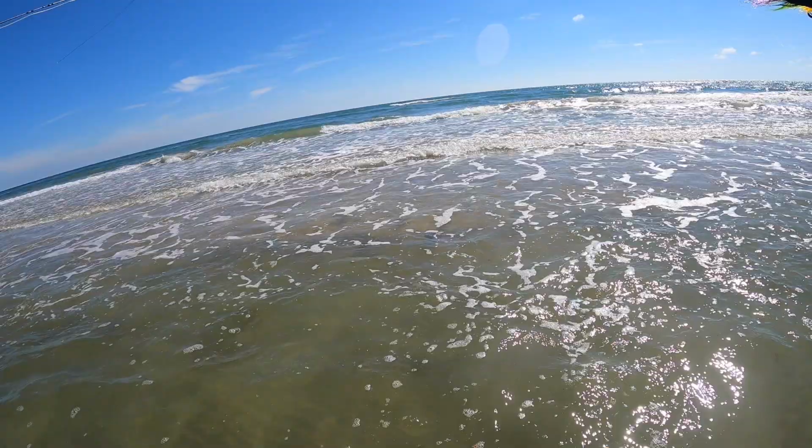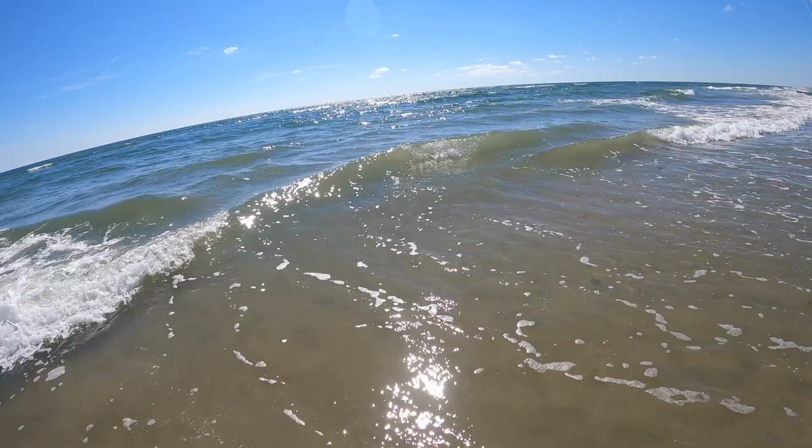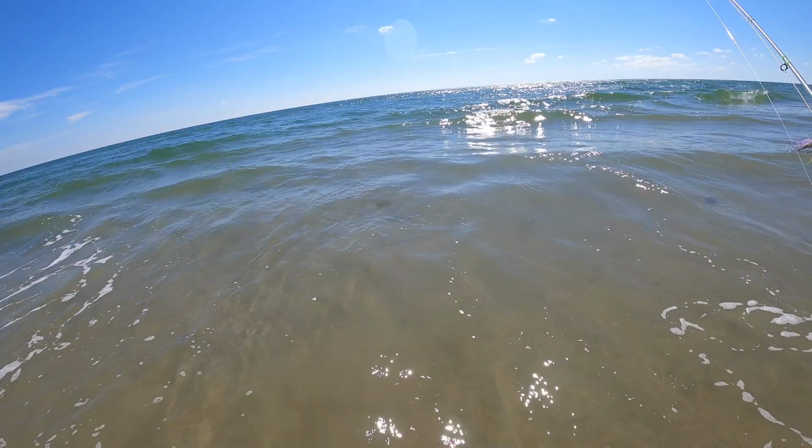All right, so this is what, the second sandbar, you think? Even though we just got in, just because it's low tide, right? Yeah. A lot of bait right there. Something right there following it. Not that big.